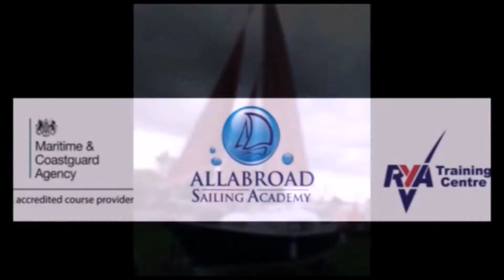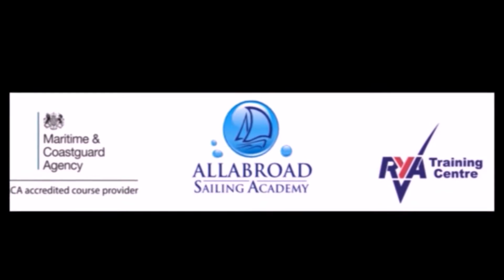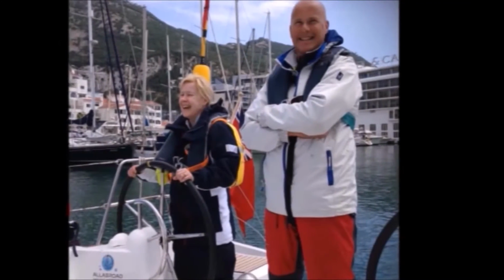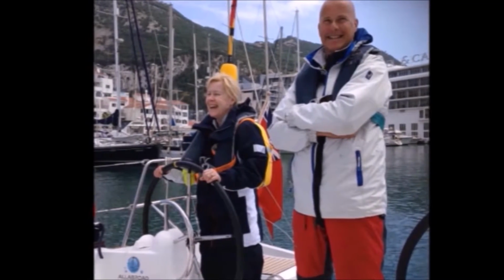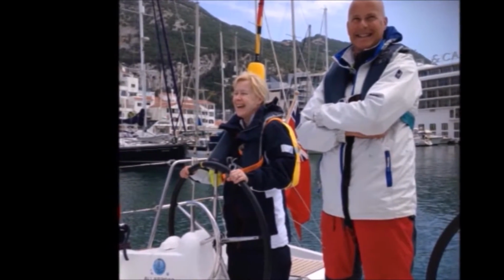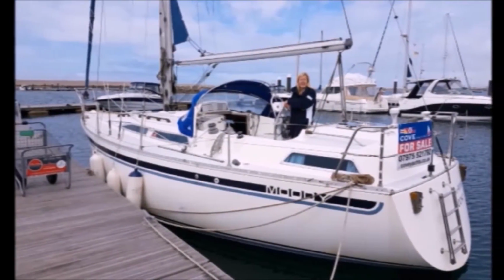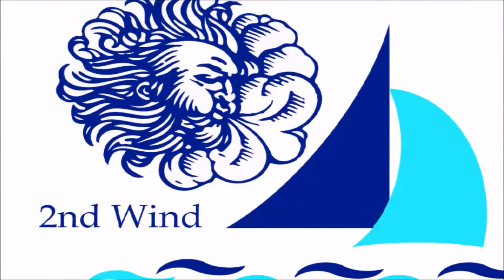For my 50th, I wanted to learn to sail properly. So I went off on a course to sail, but I didn't want to do it on my own, so I took Jules along. The outcome of that was that we decided to sell everything we own and buy a bigger boat. We are now the proud owners of a Moody 34.